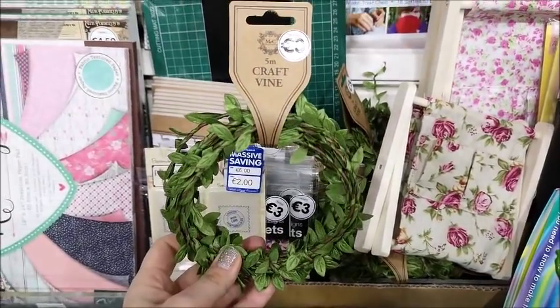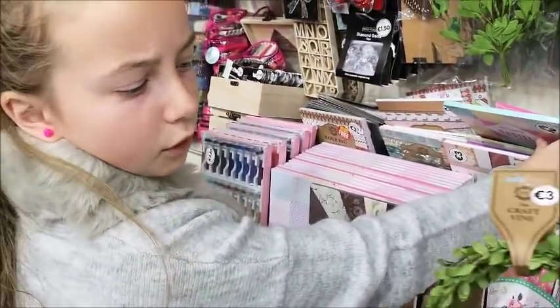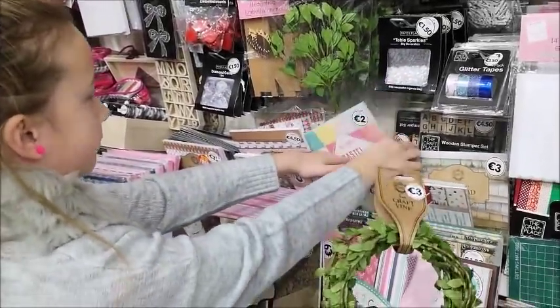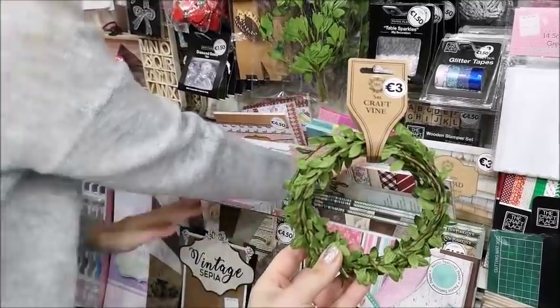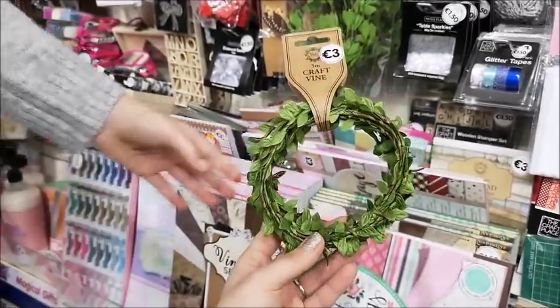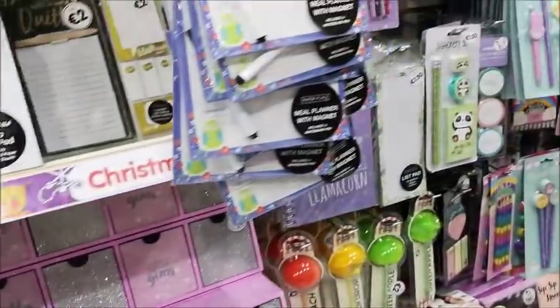I totally love this craft vine. No, vine, Emily. What's that? Vine. Yeah, I think I'm gonna take this. I think it's super cute. What do you think? Yeah. A lot of it. A lot, yeah. I'll take that. Nice, nice buy.